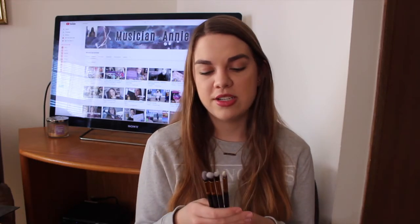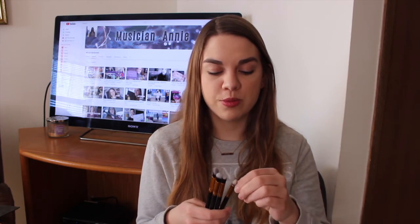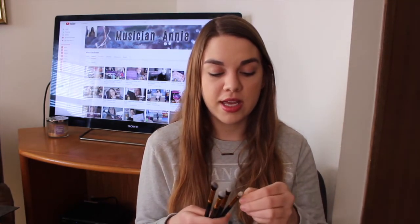If you do read the description of this product, it tells you that you don't get every brush in the picture. I just don't really like that kind of marketing, because it's very misleading. Why would you put all those brushes in the picture if you don't get all of them? But anyway, I should have read the description. They're really nice for the money.